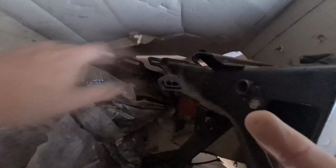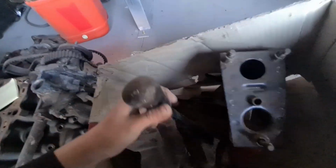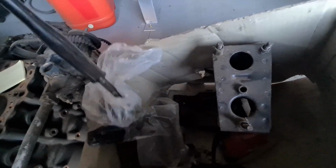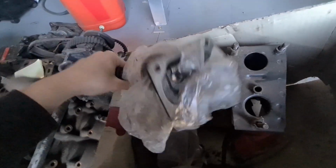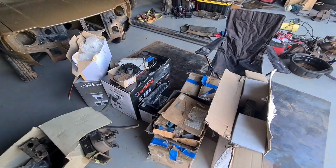And then auto pedal box, battery tray, what's in there? The original rubber boot, which is also really good and could have just been cleaned. Another shifter. So that's a 4-speed shifter, or early 4-speed shifter. So we've got an early 4-speed shifter and a 5-speed shifter and engine mounts and all of this stuff.